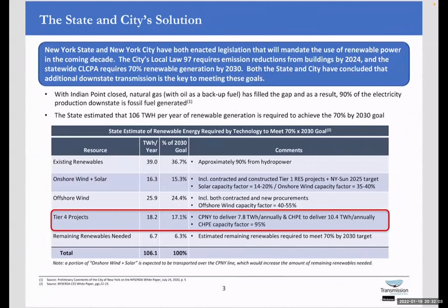So I had mentioned that Hydro-Quebec was selected as part of the Tier 4 REC program. This program was driven by New York City's Local Law 97 and the New York State CLCPA. Both of these groundbreaking pieces of legislation require significant reductions in CO2 and bringing more clean energy into not only the city, but the state.